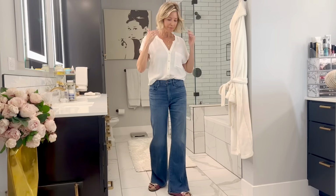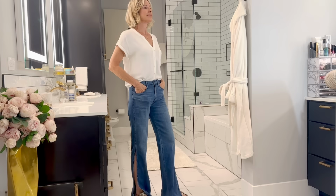And I love these. They're by 3-in-1. You've seen me wear them on my podcast all the time. They've got this slit at the calf all the way down, and they're like jean slacks in a way. So they're almost like dressier jeans.